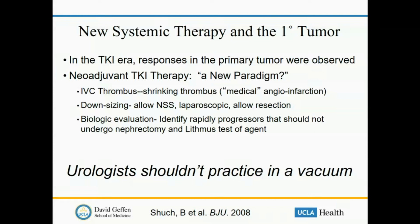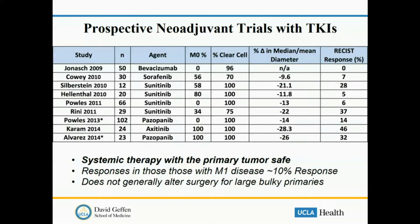We were racing against our friends at Cleveland Clinic to get this story out. But basically, we said this is a new treatment paradigm where you can shrink tumor thrombi, you can downsize, make patients amenable to partial nephrectomy, or have kind of a litmus test. And since that hypothesis, there have been a lot of other studies which have shown this type of approach. And depending on the agent, depending on the population, how much is clear cell, we do know tumors shrink.